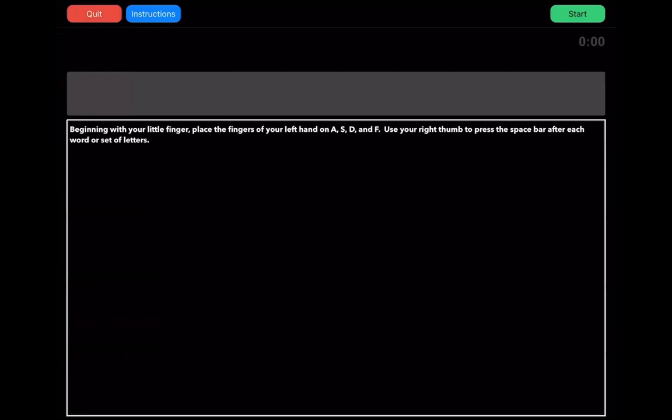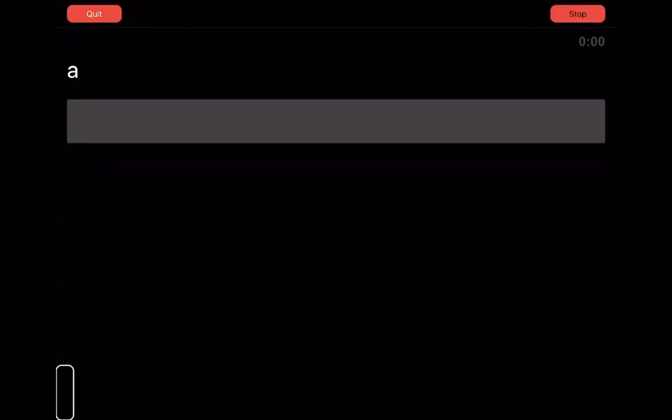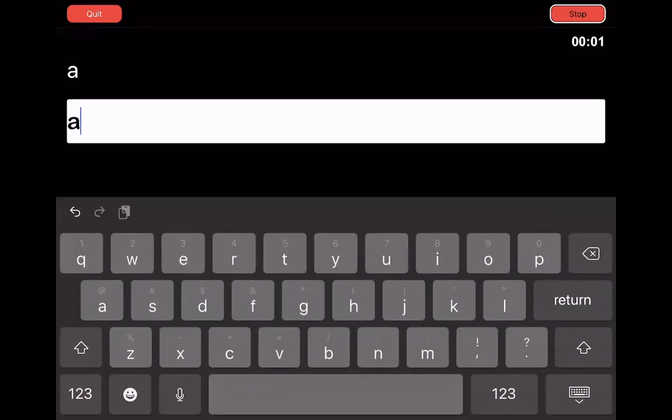Beginning with your little finger, place the fingers of your left hand on A, S, D, and F. Use your right thumb to press the space bar after each word or set of letters. Okay, we're going to hit start. Type the following word, followed by a space: A. Sad. S, A, D.